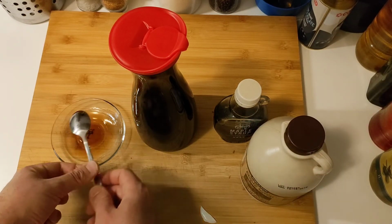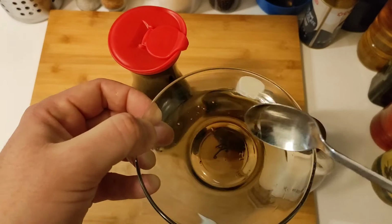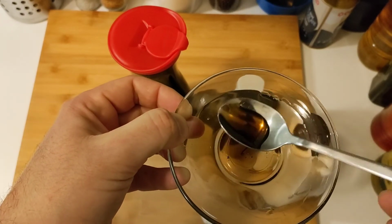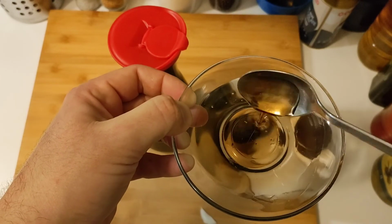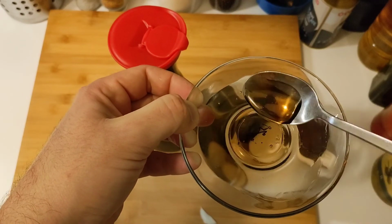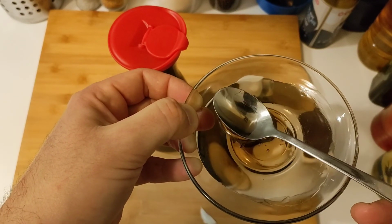So, maple syrup, at least in my experience, that stayed sealed in its original package, even though it expired 6 years ago, is still absolutely good, if not better than it was when it was originally purchased.